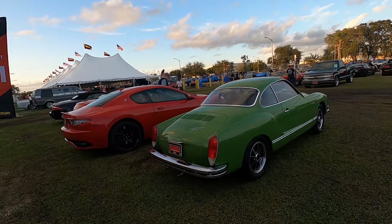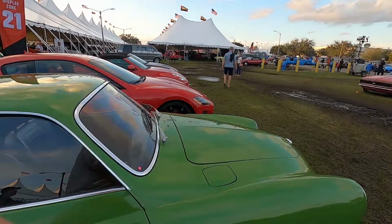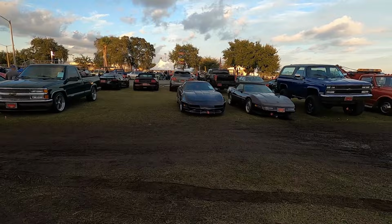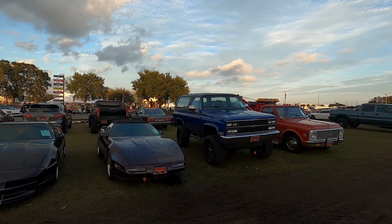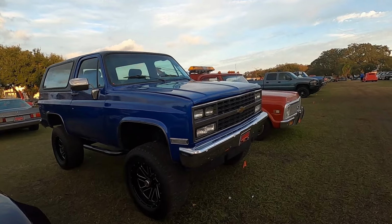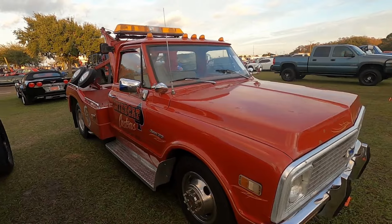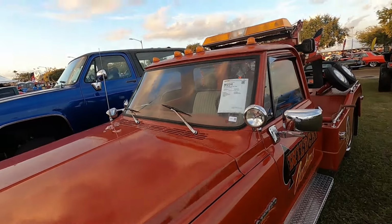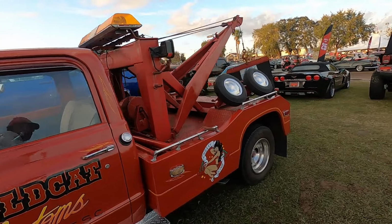You've got a Karmann Ghia from Volkswagen right here. So you got a Karmann Ghia. We've got a 1970. Check this out. I think it's a 70 or 72 Chevy tow truck right here. Wildcat Customs. What do they got here? 69 Chevy C30 tow truck. Very cool. That would be fun to have.